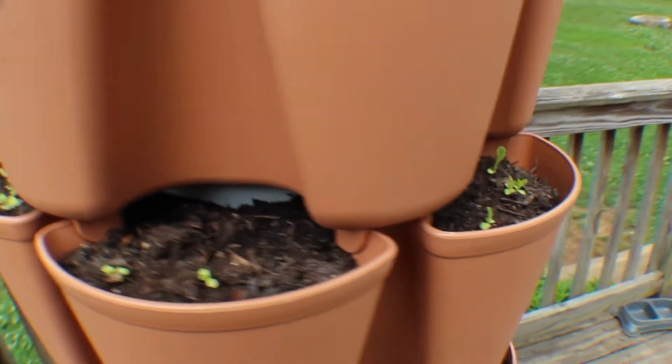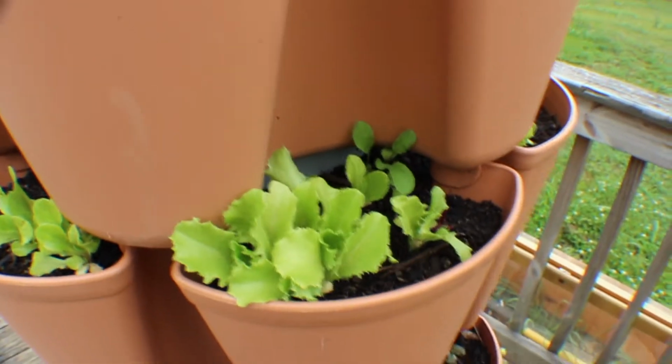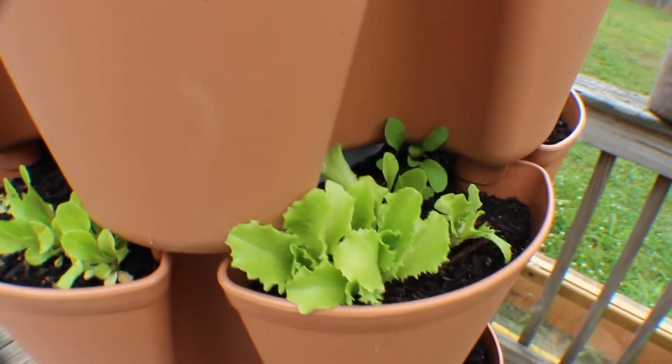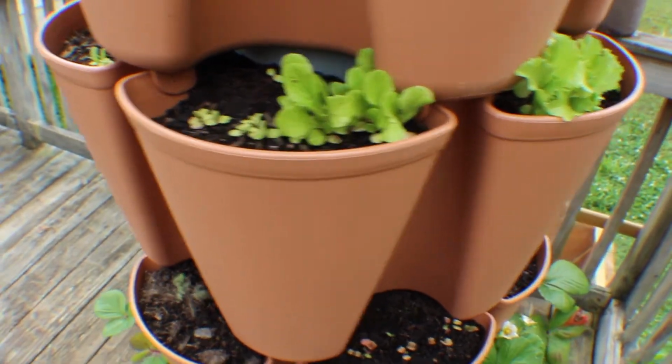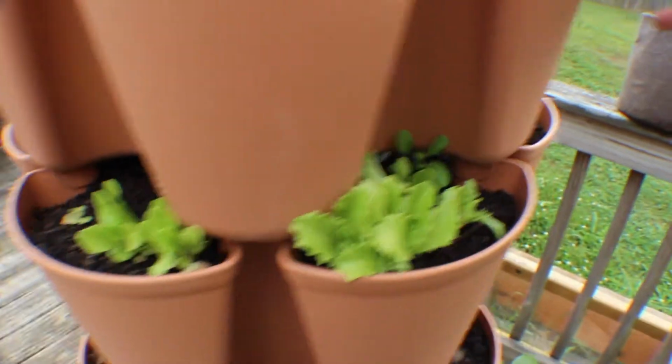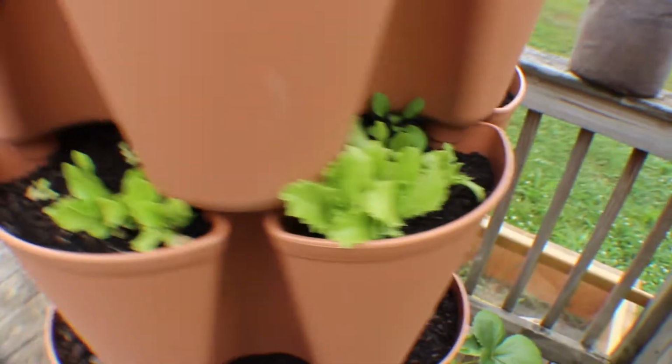This is all lettuce on the second tier. These are doing pretty good. I don't remember exactly what variety is what, but I know I planted leaf lettuce, romaine lettuce, and I think bib lettuce. There were 3 different kinds. So those 2 pockets are doing the best, and there is some coming up in all of them though.